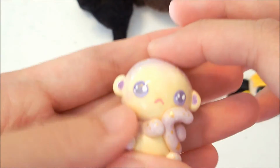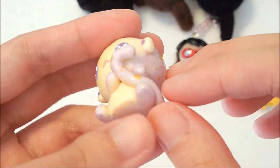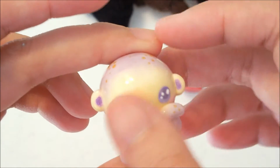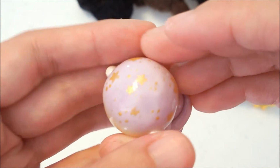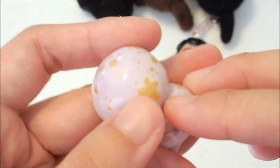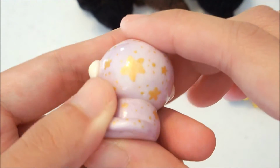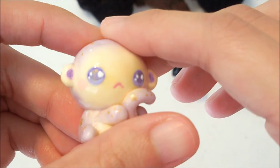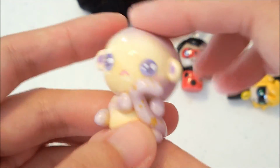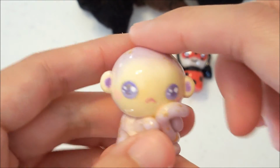So this guy was made just with the white ultralight Sculpey, and it's colored with chalk pastels. So it gives it kind of a soft, feathery look to it. It's not completely solid. Gives it almost a bit of a watercolor kind of effect. And the stars and the markings are gold acrylic, as well as the details, the facial features as well. And it's glossed, of course. All of these are glossed with Duraclear.